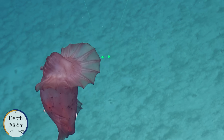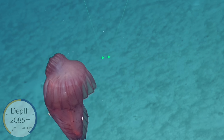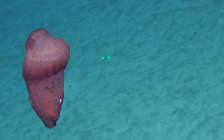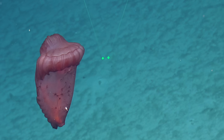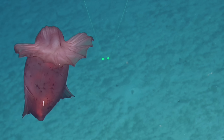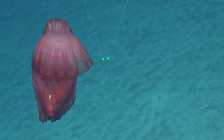So beautiful. You can really see there that modified frill, as we call it, is a fin attachment that's used to bring them up in the water column. Believed to avoid predators and to find new spots on the seafloor with lots of food.